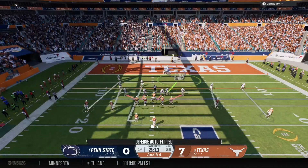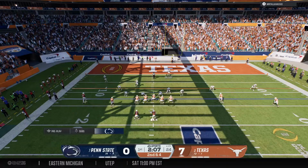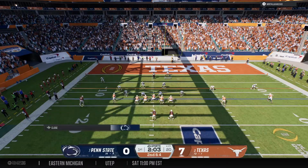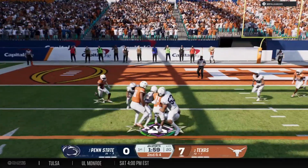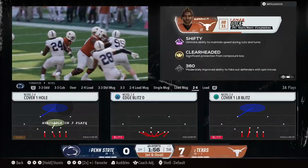Here comes a crucial second down play. Every yard tough to find down here in the red zone. They'll change the pre-snap look now. It's a shotgun run call. Running with purpose. Tackled, but first down.